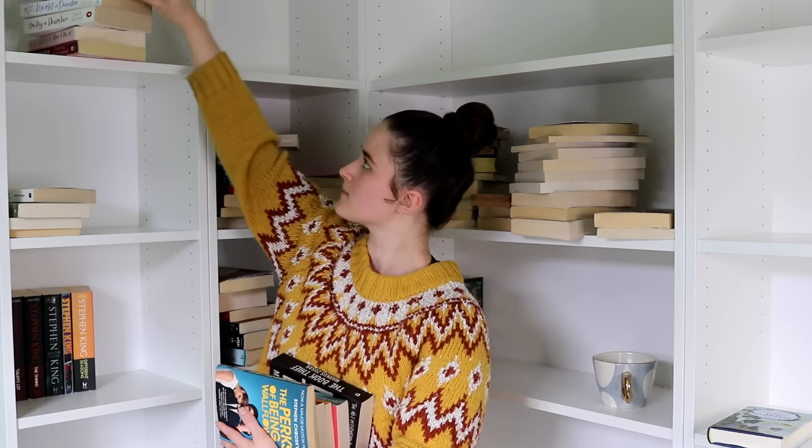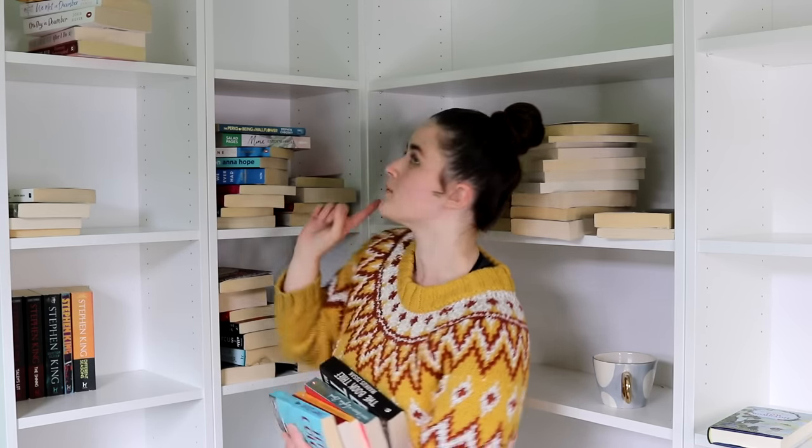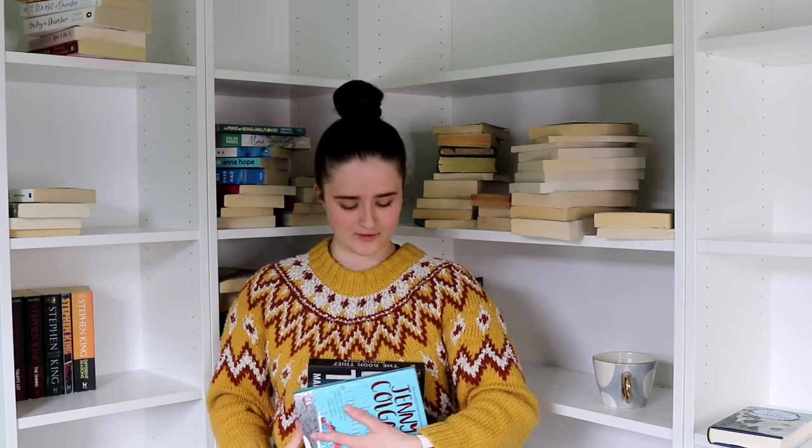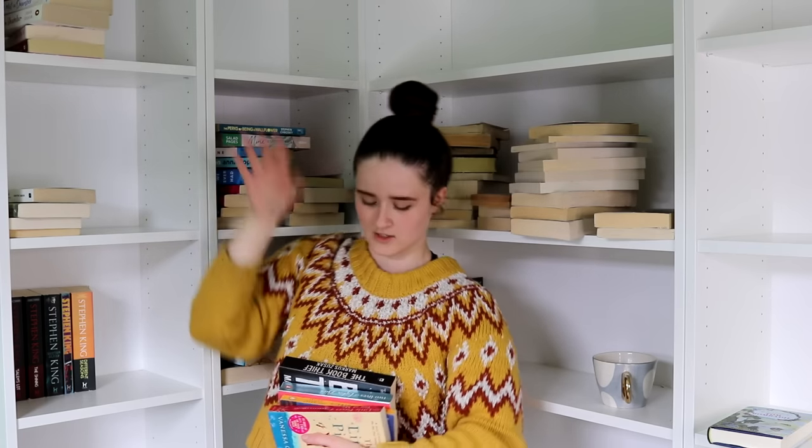Things My Mother Told Me, I believe it's a romance. Haven't read it yet. The Perks of Being a Wallflower by Stephen Chbosky, I'm going to put in contemporary, but that would be another one that would be a big contender for my favourite shelf downstairs. Then we have An Island Christmas by Jenny Colgan, which definitely fits into the romance category.